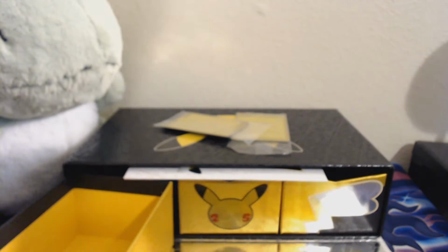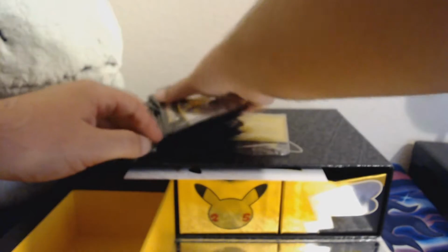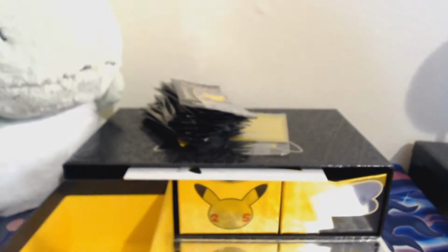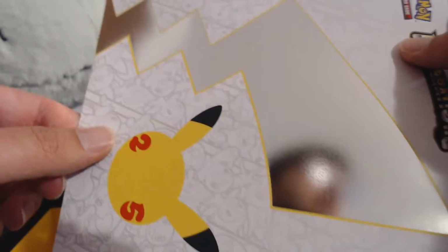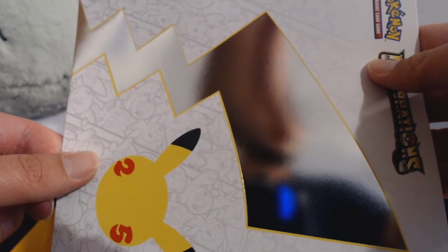Yeah, let me just dump all my cards in there upside down. Oh! I did not. Okay, packs, you're going to have to go up here on top of the golden Pikachu. There's stuff on top. Oh, look at this. This is a funhouse mirror. Oh, they didn't tell me this came with a funhouse mirror. Yo!